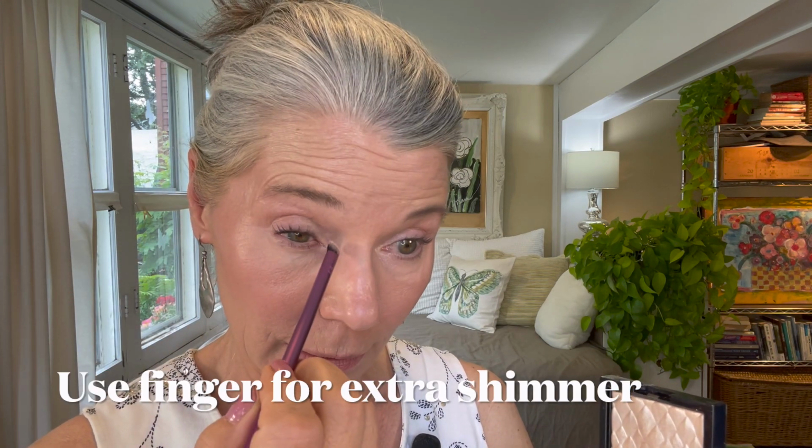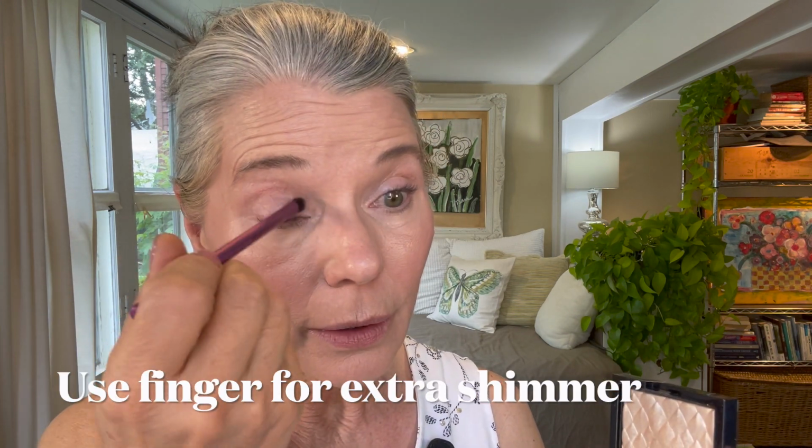I'm going to use my Real Techniques Instapop brush, just pick a little bit of that out, and I'm just applying a light layer of that to the inner half of the eyelid and a little bit on the inner corner. Again, I'm really going for just a very natural, pretty daytime eye look.